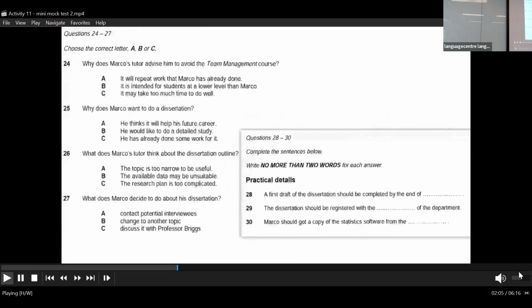Before you hear the rest of the discussion, you have some time to look at questions 24 to 30 on pages 5 and 6. Now listen and answer questions 24 to 30.